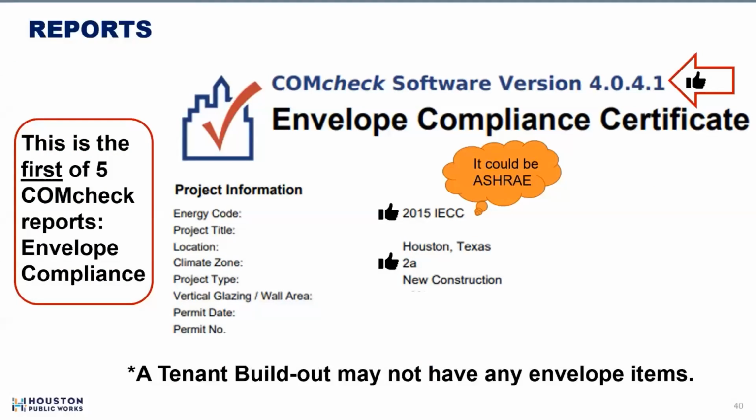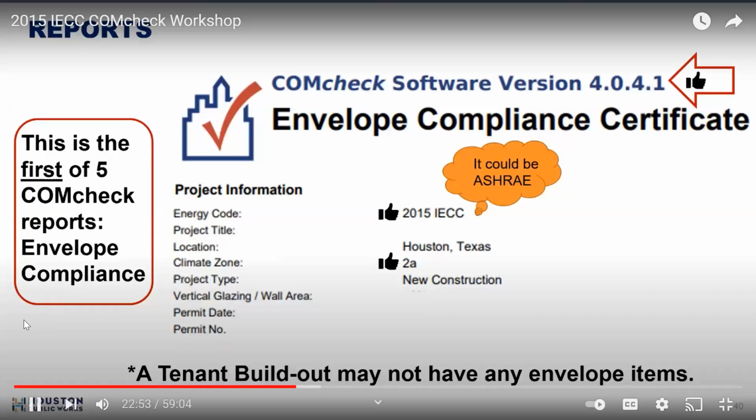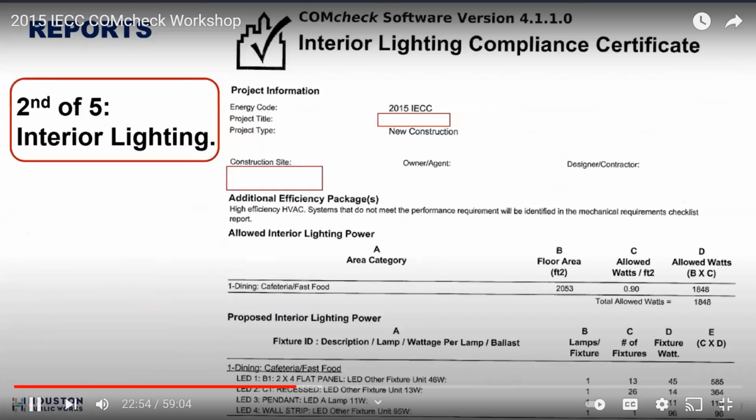So again, this is the first one of 5. And that would be if that envelope had already been shown to be compliant on the shell. A tenant build out without a previous shell envelope would need that envelope. Then the second of 5 is interior lighting.